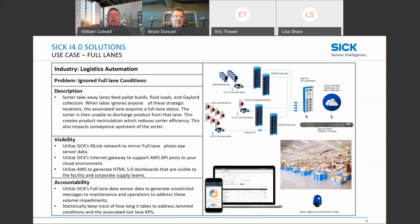So the value of adding additional sensors or utilizing the sensors that are already out there that are used to indicate full lane conditions is they're there to support the material handling, but with our SICK strategies, it's just as easy to add full lane sensors or to split off those existing full lane sensors for pallet lanes, for gaylord lanes, for fluid load lanes supporting the trucks. And so by using some data concentrators or data hubs, typically like IO-Link, you have the ability to send this data through an internet gateway, populate the cloud, and now you have the visibility to support minimally just dashboards.